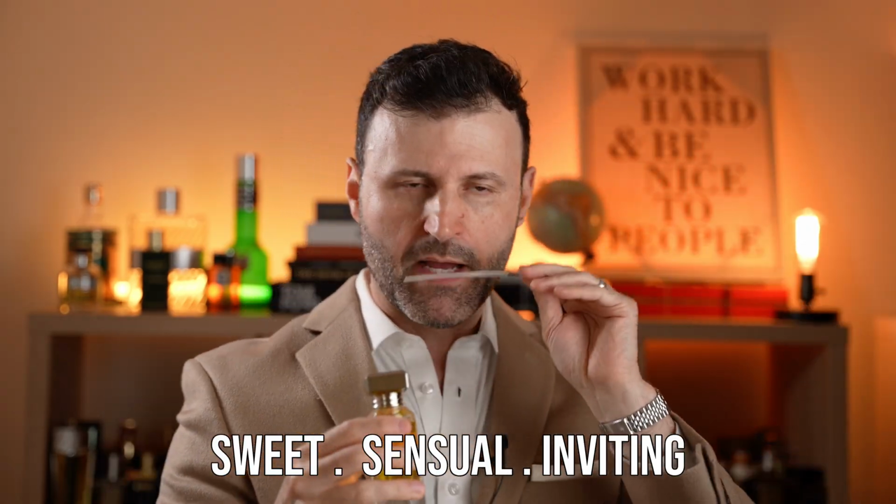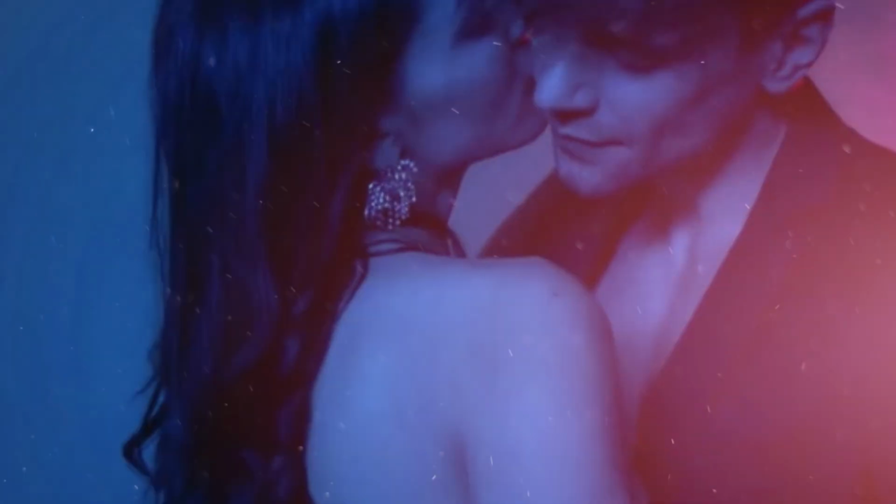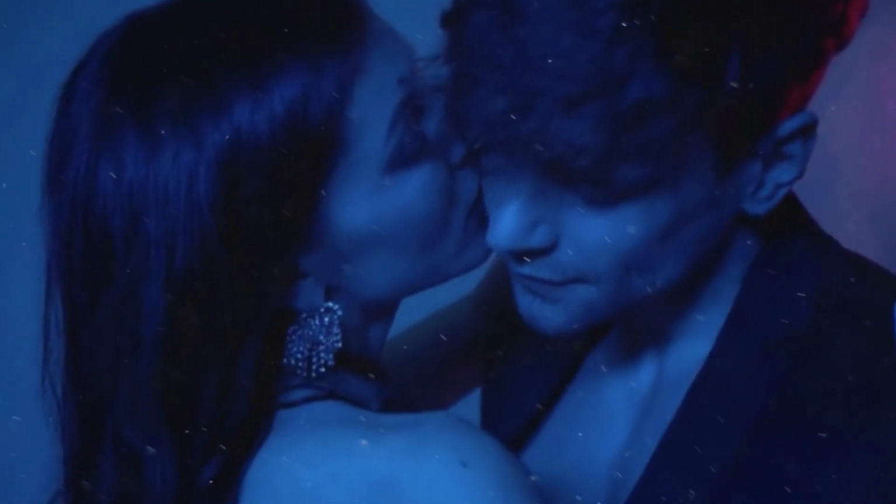With amber, it's sweet, sensual, inviting, amazing for romantic settings. For those situations where you really want to get warm and close to someone, this will definitely check all the boxes for those settings and scenarios. Also, what does this remind me of?